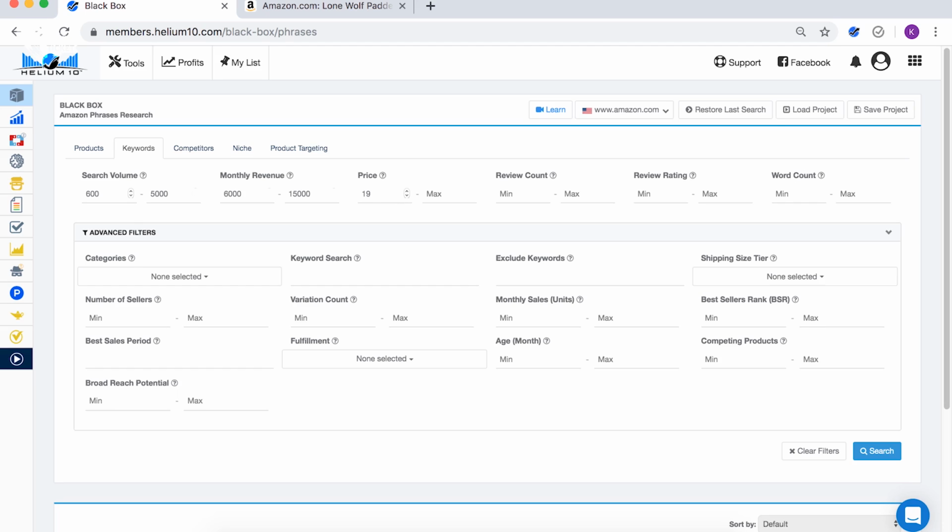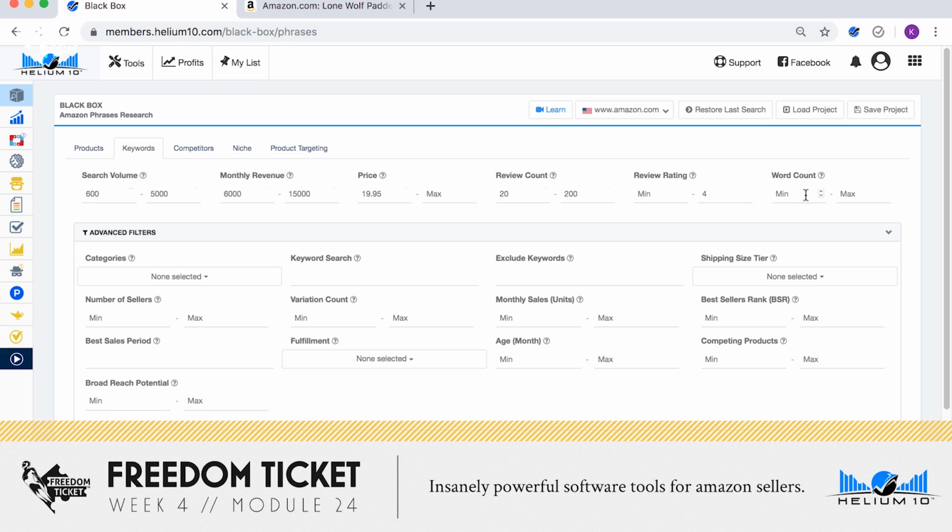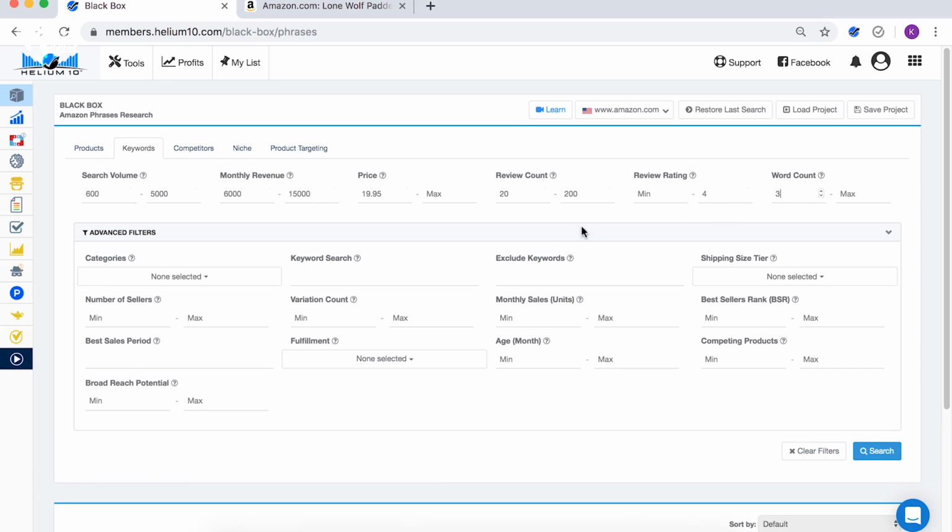I don't like to sell things under $19.95. I'll leave the max blank. Something that has reviews of say 15 or 20 minimum and 200 max. The review rating is a maximum of 4. The word count, I want at least, maybe let's go after long tail keywords. Let's see what happens when we say 3 as a minimum. It's going to eliminate quite a bit of stuff.